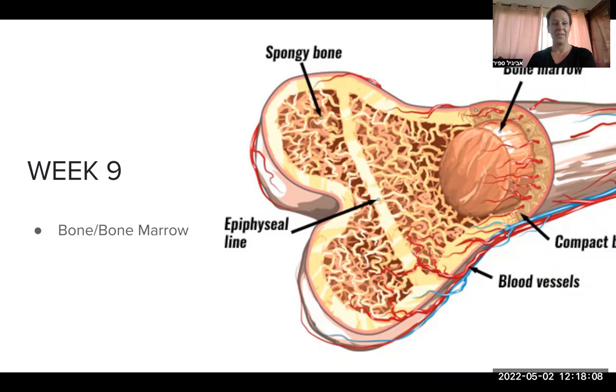Week 8 or 9. Now I'm forgetting what week we're in. Let's see, we're in week 8. Okay, I don't remember what I said at the beginning, but next week is week 9.